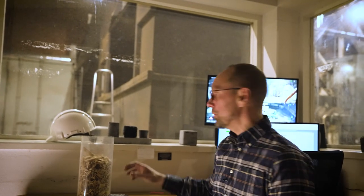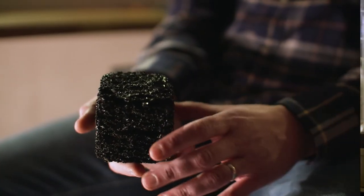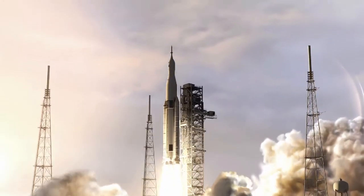And something else for the future is our carbon foam. It's a really lightweight insulation for space rockets when we start colonizing Mars. We have liftoff.